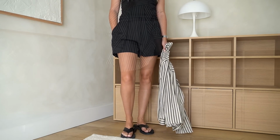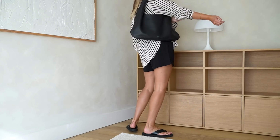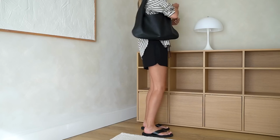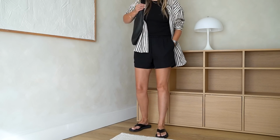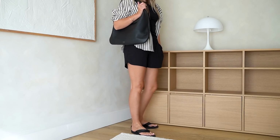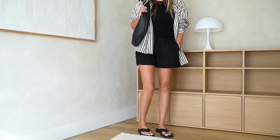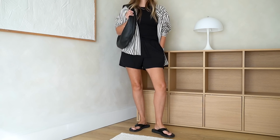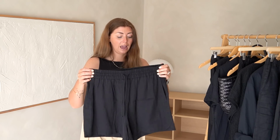And actually, despite the fact that these are a bit creased because they have just been in a washing basket, admittedly for about a week because I haven't put them away, it's one of those fabrics which is quite resistant to creasing. Once you've given them a steam, you put them on. If you were to go out to a restaurant and sit down in them, or in the car, I usually don't find that I get creases all over them. So again, they're another quite low maintenance piece of clothing to have.